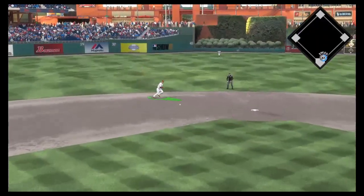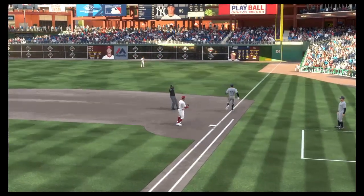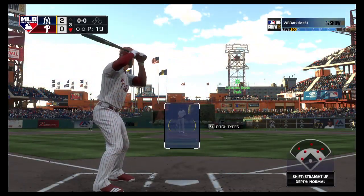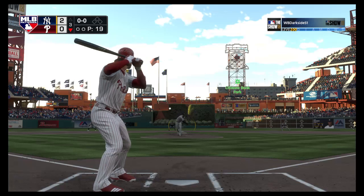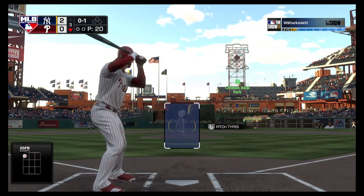A bouncer up the middle. Cabrera towards second. He's got it. Throw in the dirt, but a good scoop at first saves an error. Stepping in, Aaron Nola. He'll get us going in the home half of inning number 3. And a high strike to begin the at-bat. It's 0-1.